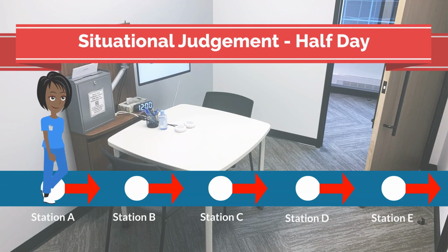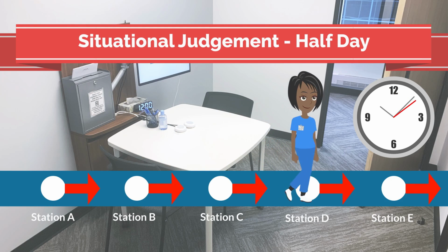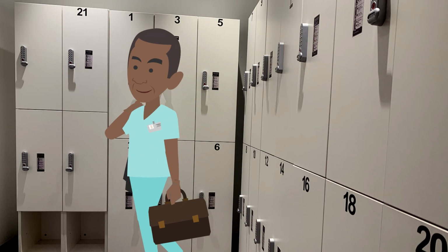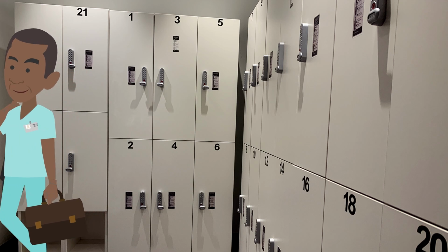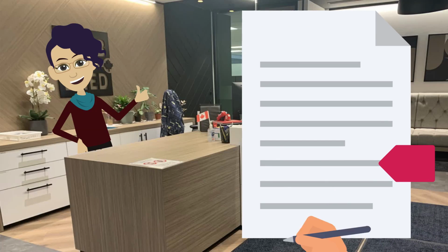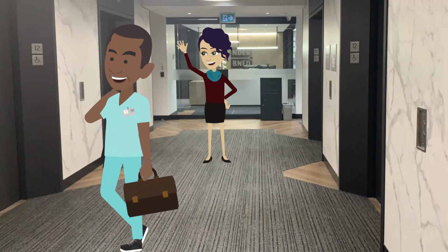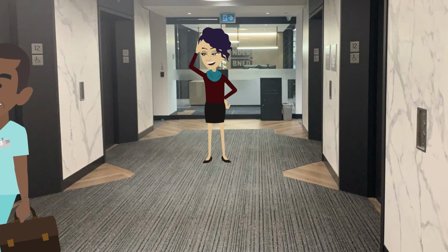There are no breaks on the day you perform the situational judgment component, as it only requires a half day to complete. When the exam is over, NDECC staff will guide you to the lockers where you will collect your belongings and leave the test center. The NDA you signed applies to the situational judgment component as well, so please collect your belongings and exit the test center without lingering to discuss the exam with others.